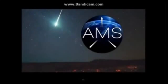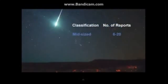The AMS classifies meteor observations based on the number of reports per incident, where a mid-sized class event has 6 to 20 reports, a significant event has 21 to 50 reports, a large event has 51 to 100 reports, and a huge event has over 100 reports. So let's begin with a look at the mid-sized events.